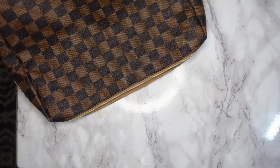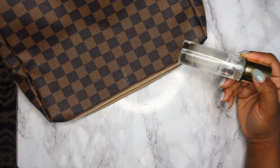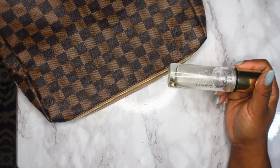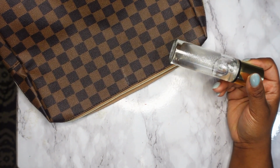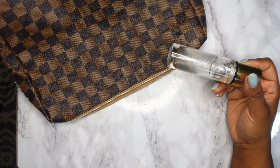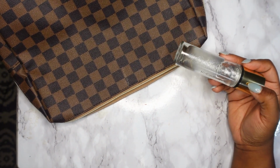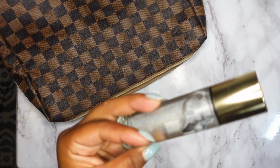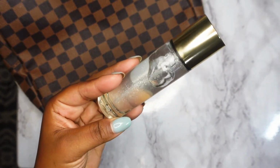Okay, this month for primers, I will be using my YSL Touche Eclat Blurring Primer. This is one of my favorite primers to use. This is not a mattifying primer. This is just a nice primer that gives you a smooth canvas. It's blurring time and time again. I highly recommend this one. And I have the silver one. They have a silver and a gold one. I always just repurchase the silver one because that's just the one that works for me.